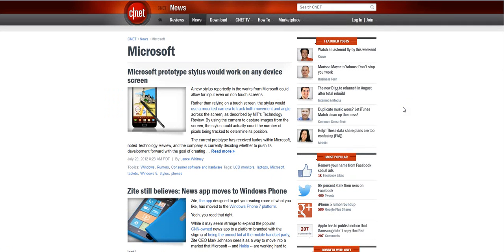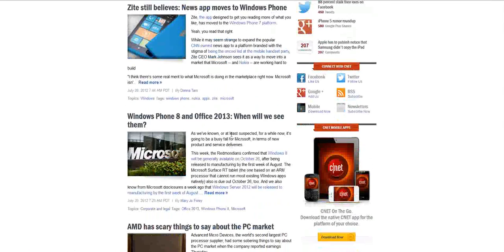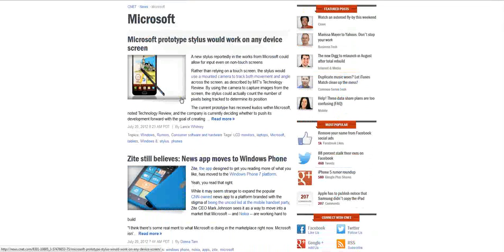Microsoft's got a prototype stylus, so it should work on any device screen, any of their new Windows phones. But I think it also looks like, yeah, Windows phone on here, but this is actually an Android phone, so I don't know why it says that. So Microsoft must be making a stylus that's going to work on any touch device. So it'll be able to work on your Android screen or your iPhone or on your Windows Phone 7.